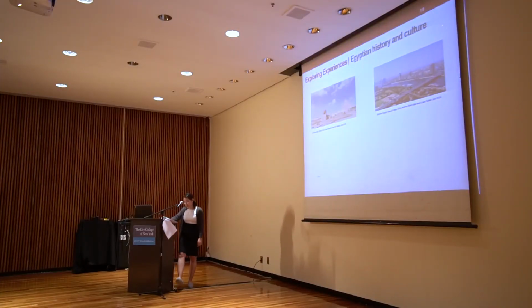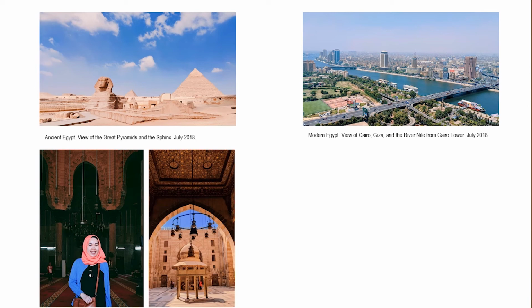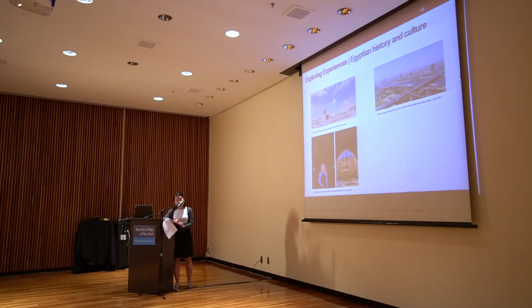Now, during my time in Egypt, I was very lucky to have many chances to explore both ancient and modern Egypt. And I have to say, Egypt is a special country because they have such a long, fascinating history and rich culture. So this is me inside a famous mosque in Alexandria, and this is another famous mosque in Islamic Cairo. And I also learned how to engrave some simple pharaonic texture on a silver dish. The short lesson was offered free to me by this very nice and knowledgeable gentleman who is managing a 100-year-old family business in Islamic Cairo.